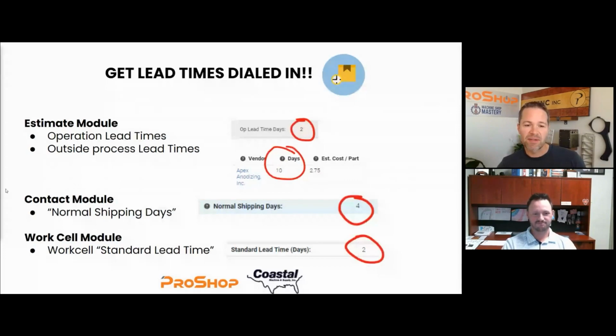But this is in the contact module. We set this up for every client with just a few different attributes. And one of these is how long it takes if we're not paying an expedite fee and we just stick it on a truck or whatever method, could be just your delivery van if they're right down the street. That could be a 0-day lead time. And then the actual work cells can have their own standard lead times as well.